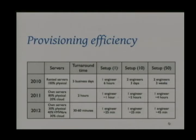Now in 2012, we actually cut down a little bit more. We made some optimizations. And the turnaround time is now 30 to 60 minutes for a server, and it scales up really nicely. We've had situations where somebody said, "Oh, I need a new environment to stress test this," and we spin up a complete environment with 25 machines, and it takes 30 or 35 minutes.